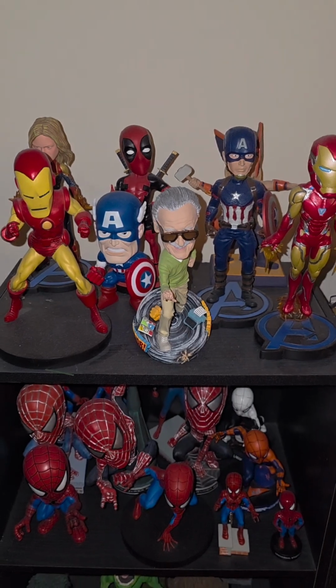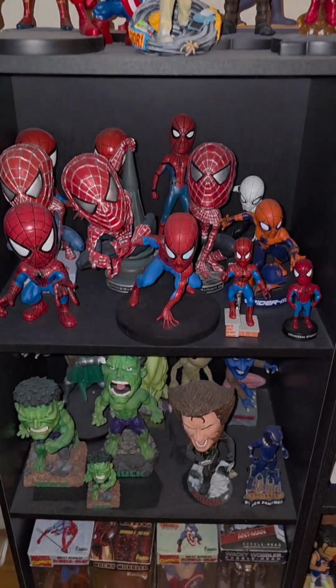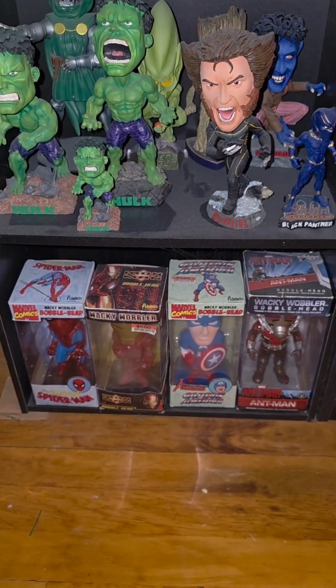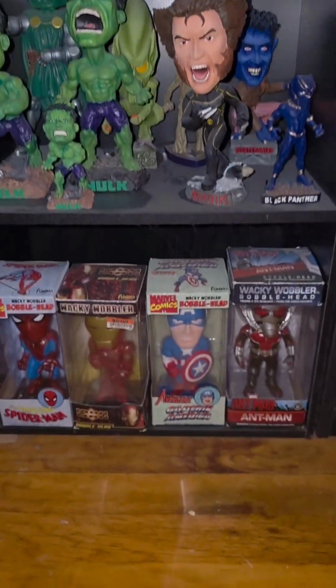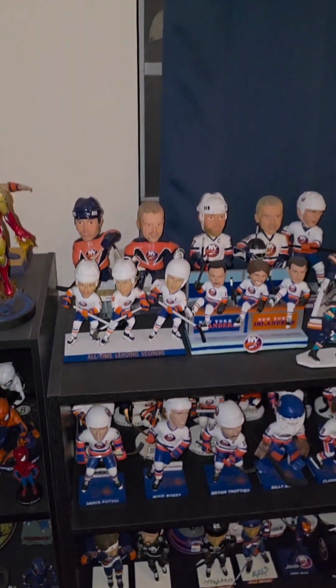Okay, over here we have my Marvel Comics bobbleheads. Spidey, Hulk, with some other ones down there. That does need to be dusted. I should have dusted that before I filmed. And a couple of Wacky Wobblers.